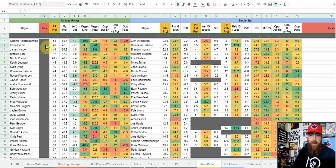And then I put my pick in here. If I'm betting over, I will put over in that column, and I will highlight the whole thing green so you can see where my picks fall. I'm going to sort that at the end of the day as well, so you're going to see that there.